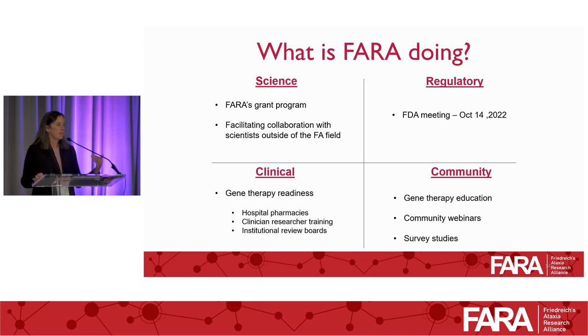The other things that we're doing are more broadly in the community, outside the lab. We are working with our clinicians in the Clinical Research Network to develop gene therapy readiness at the centers. Their IRBs need to be ready to review a gene therapy protocol. Their pharmacies need to be able to deal with gene therapy products, and these are different kinds of products than what they're used to. And then there's clinician and researcher training to be able to conduct these trials. There's also education for our community about what gene therapies are and helping you through the decision-making informed consent process.